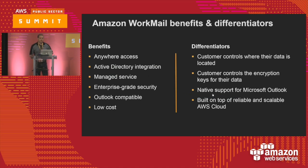So at a high level, these are going to be consistent themes. Access your WorkMail from any device, anywhere, generally using software that you're already familiar with, taking advantage of things like Active Directory integration for single sign-on, easy management of your user base, all at that low-cost pay-as-you-go model.